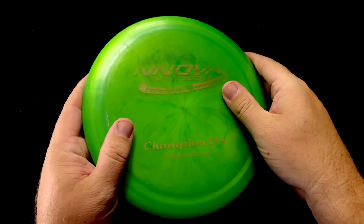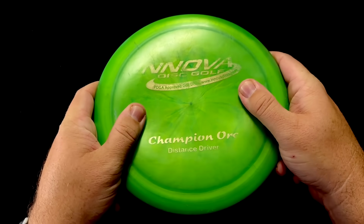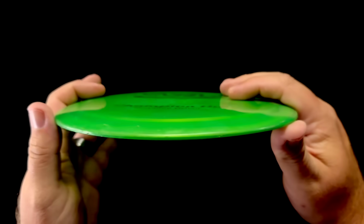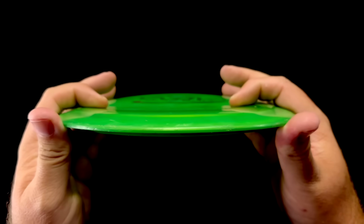The Orc was approved by the PDGA way back in 2004, and it had apparently just been released when I bought this exact pre-flight number Orc at a gas station next to the first course I ever played that very same year.